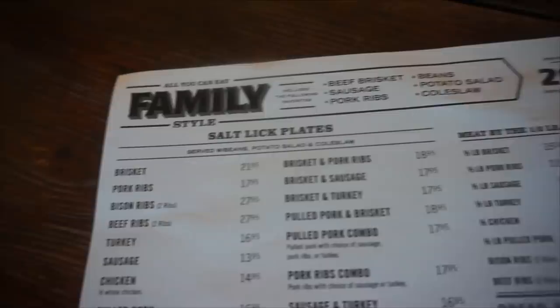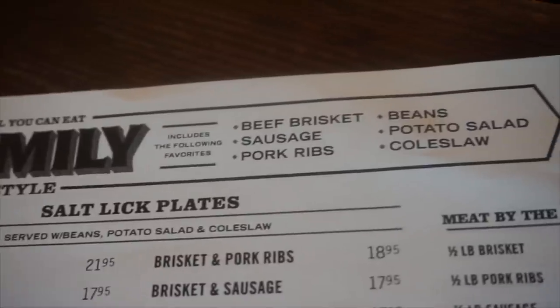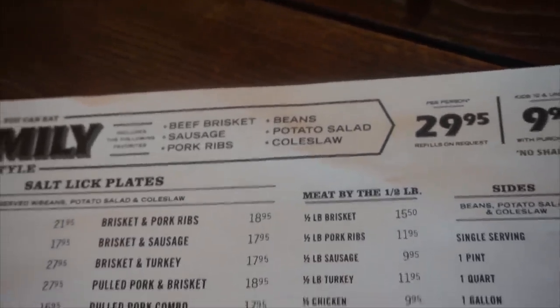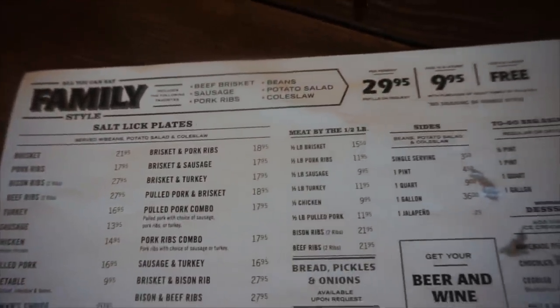That being said, why are we here when there's so many other amazing barbecue places around? Well, not only is this a legendary spot, and it is very, very good, I have to give them that, but because they offer an all-you-can-eat family-style meal. Yes, an all-you-can-eat barbecue. The price is about $30, but you have all the brisket, all the ribs, all the sausage, all the sides, like coleslaw, beans, and potato salad that you want, which is absolutely amazing.